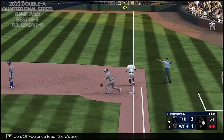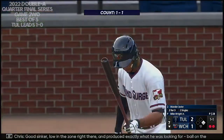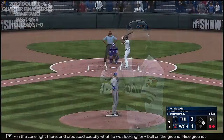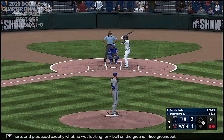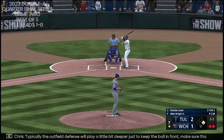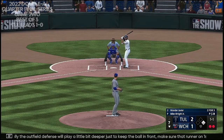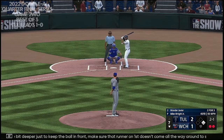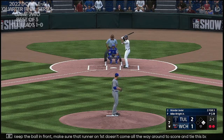Off balance feed, there's one. Throw to first, but he beat it. Good sinker low in the zone right there and produced exactly what he was looking for. Ball on the ground, nice ground out. Typically the outfield defense will play a little bit deeper just to keep the ball in front, make sure that runner on first doesn't come all the way around to score and tie this ball game up.